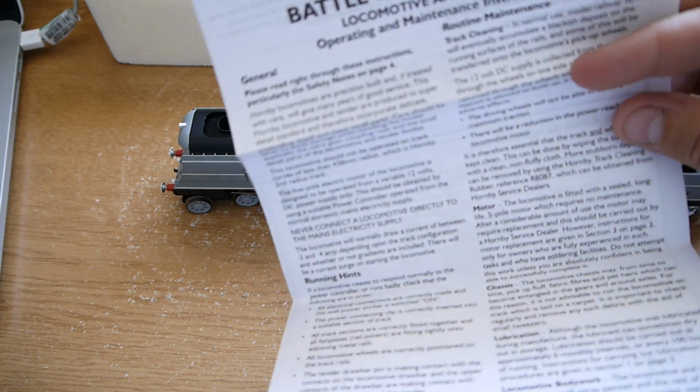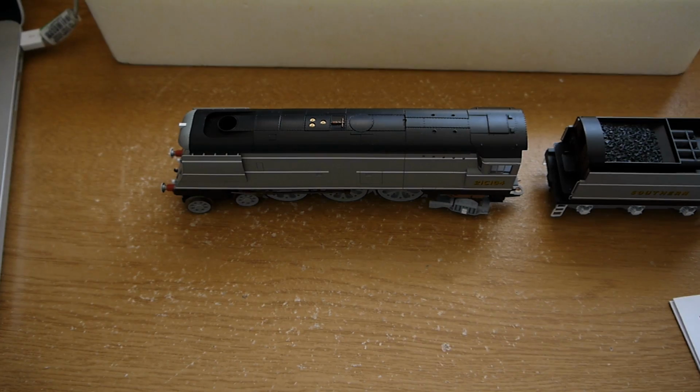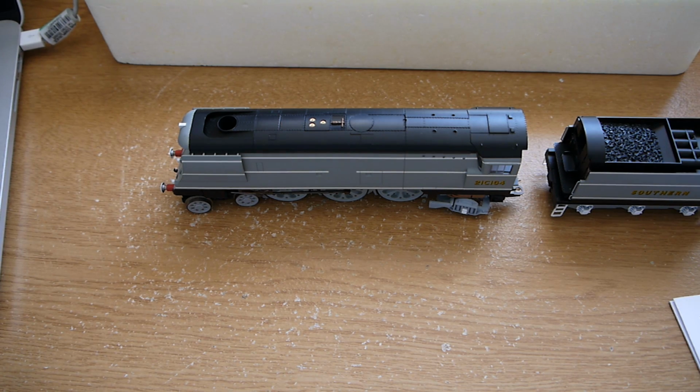So you've got the West Country Battle of Britain class, locomotive and tender. It's got the details for maintenance, so oiling, replacing the motor and removing the locomotive body. I don't think this is DCC ready. There's no detail to say it is anyway. So I don't know what year this one dated back to. It's probably potentially pre that era.